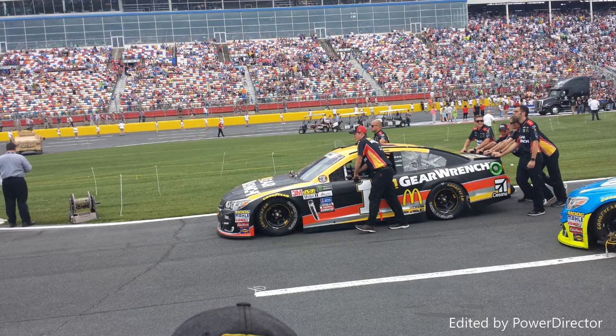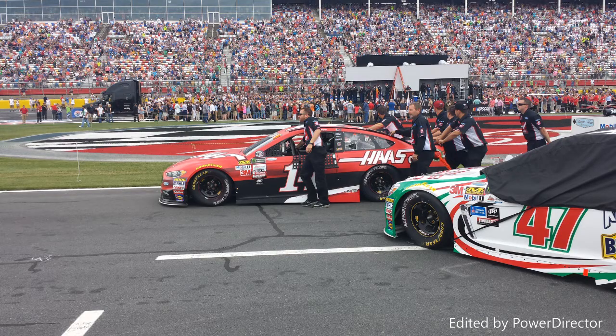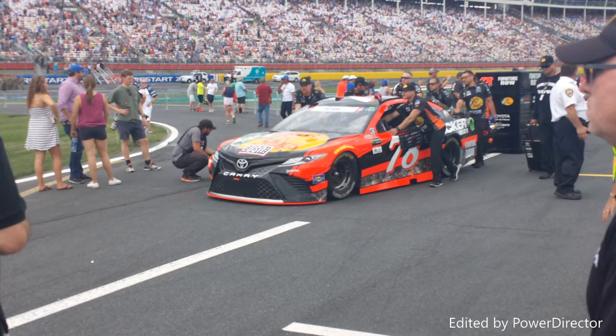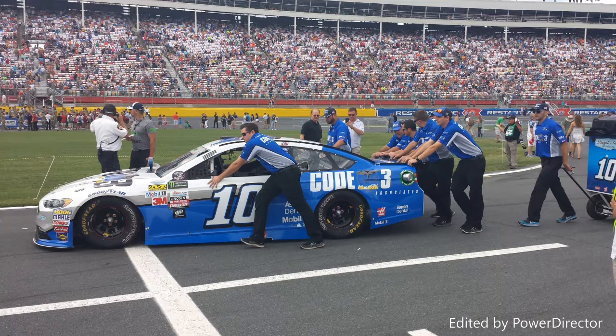So some other Patriot style cars: Trevor Bayne's car, Tony Stewart's car. Pretty awesome to see them. And as we roll along, we see Ricky Stenhouse, Erik Jones, number 77 car, Martin Truex Jr., Kyle Larson. Just a lot of cars that we got to see, so it's pretty awesome. Danica Patrick right there in the number 10, code 3.